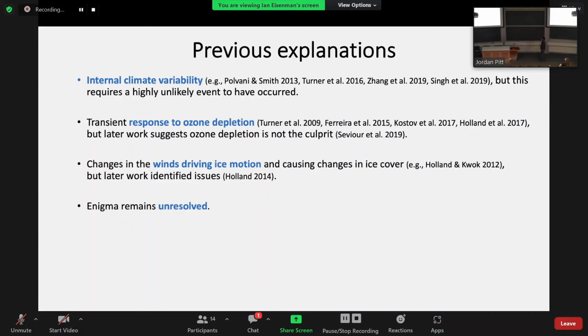There's another idea that got a lot of attention about a decade ago. This paper, Holland and Kwok, 2012, found a relationship between surface winds and sea ice drift and sea ice cover, and said maybe that would somehow explain all this. But then a paper a couple of years later said if you actually look at seasonal structure and spatial variations, it ruins it. Interestingly, this was another one where the same authors proposed the idea and then refuted it. I guess that implies if you stay tuned in a few years, we'll probably refute what we're proposing. I hope that's not going to happen, but it seems that's a kind of a thing with this topic. But anyway, I think it's fair to say that the enigma at this point remains unresolved.